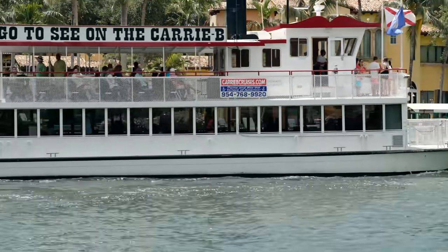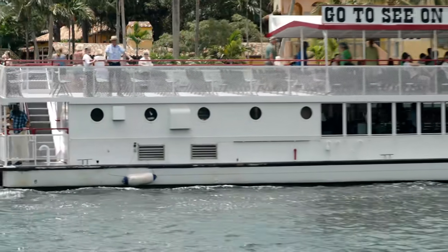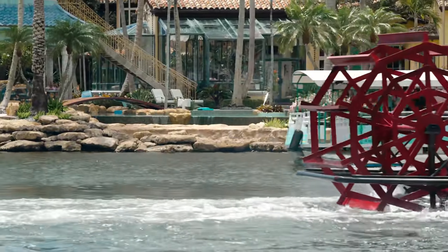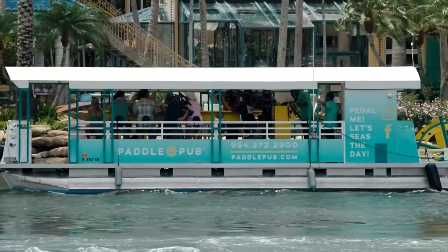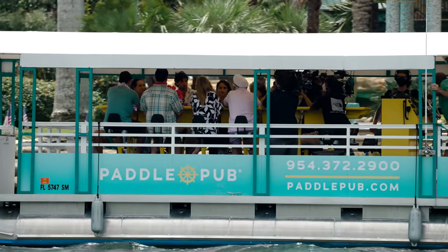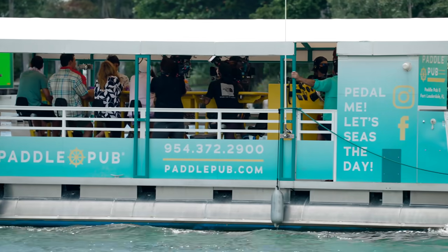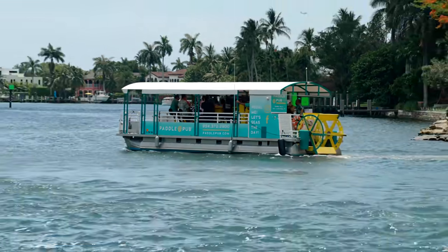And you got smaller companies here. Look at this. Wait, there's another company here. Look at this one. Paddle Pub. So maybe you want to go ahead and get plastered while you're out on the water? There you go. I'm liking this. Look them up online, guys. Tell them Alfred sent you. How interesting is this place, bro?